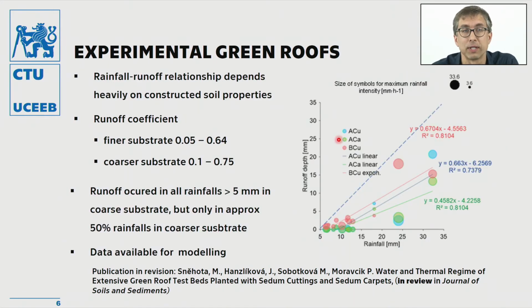The results of such monitoring are, for example, the rainfall runoff relationship, which shows how much water from the rain is drained into the storm sewer system. The graph on the right is a graph of the so-called runoff coefficient. That means how much water from rainfall actually appeared as runoff, how much water left the roof. The points that are very low in the graph, like these green dots, are rain events that did not produce any outflow. So all water was retained in this green roof.